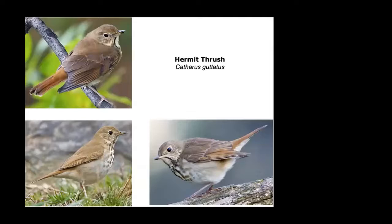Now the hermit thrush always starts with a clear whistled note. Like that. It's so magical to hear thrushes. Dusk is the typical time to hear them in their woodland song.